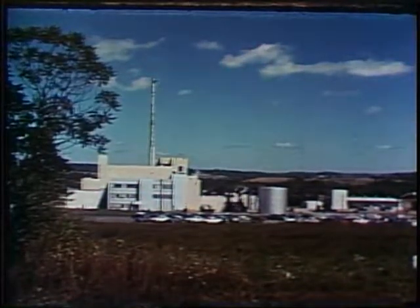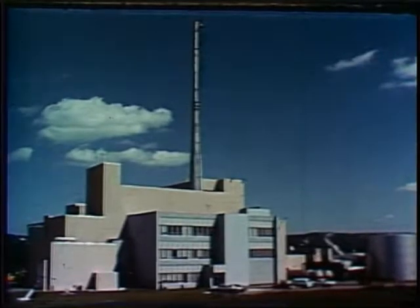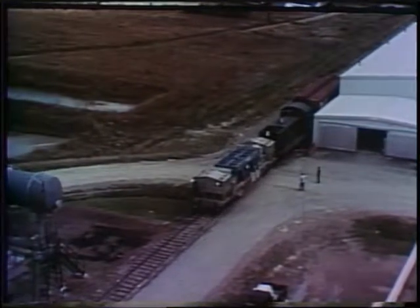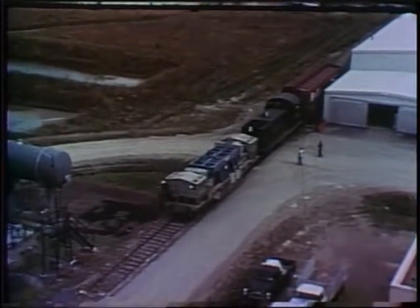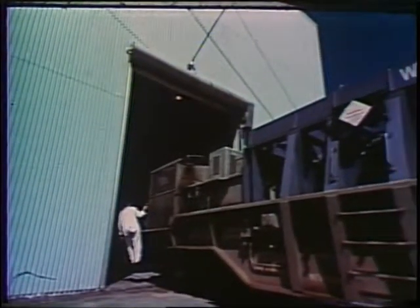Reprocessing nuclear fuel is a story of mechanical and chemical ingenuity that is contributing to the rapid growth of low-cost atomic-generated electric power and promises even more benefits as new uses are found for the byproducts of this plant. Each day, Nuclear Fuel Services can process up to 1 ton of spent fuel elements, reclaiming the highly valuable uranium and plutonium still locked within them.